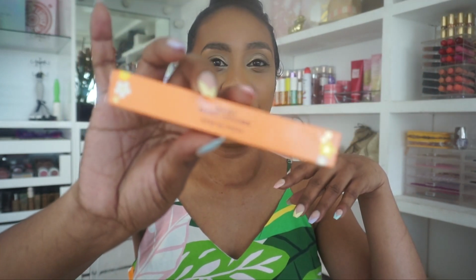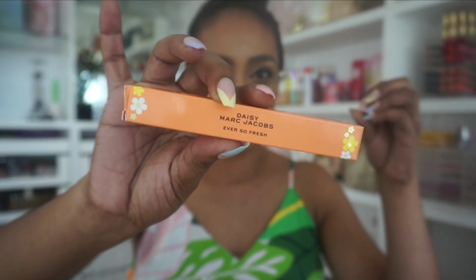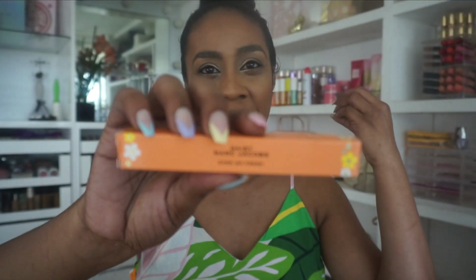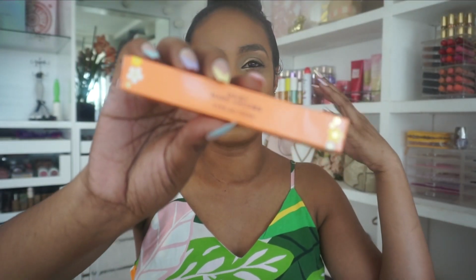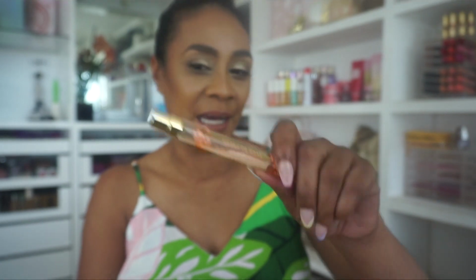So I was able to pick up this one, and I think this was supposed to be marketed as a summer scent because it has mangoes, it has orange, it has pineapple. I think it's supposed to be a juicy, fruity cocktail in an eau de parfum concentration, you know. So I will definitely share my thoughts on this in a snap review for you guys, you know, a try before you buy kind of situation.